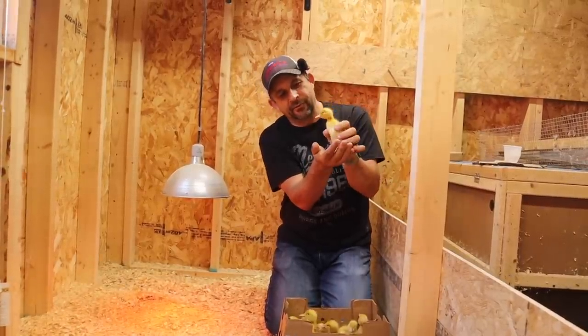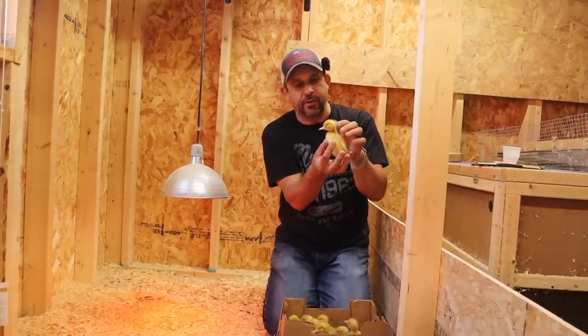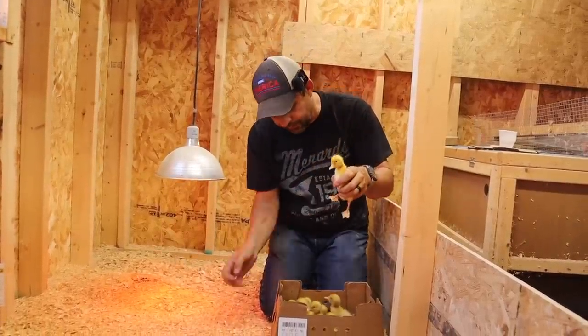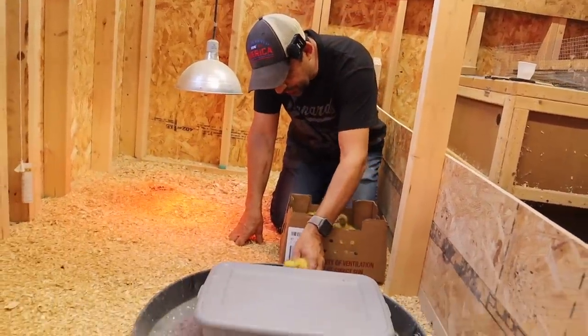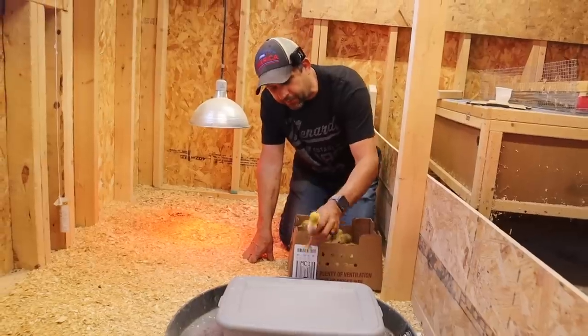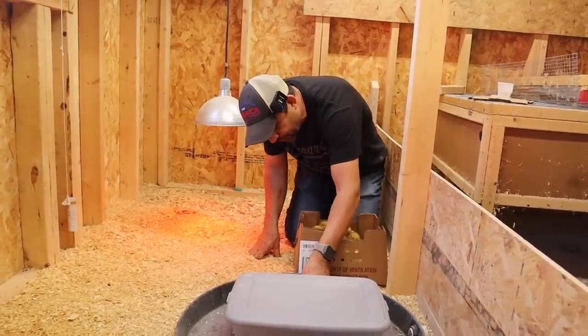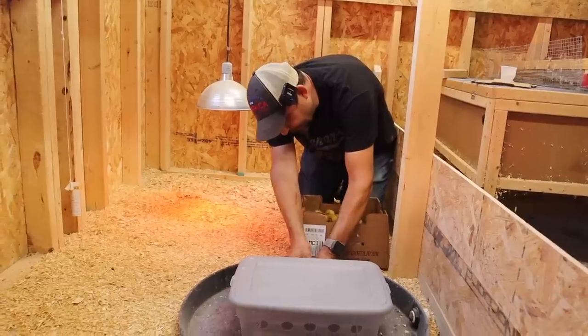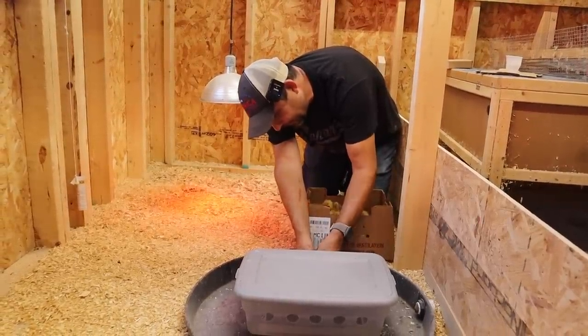Now, ducklings only come straight run, so we don't know how many males and females we have, but it does look like they're all doing well. So, I'm gonna put them here, and we're gonna take their beak, and we're gonna dip it in the water so that they know where their water is. And we should have 15 of them here.